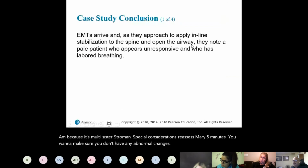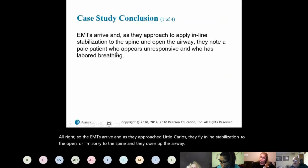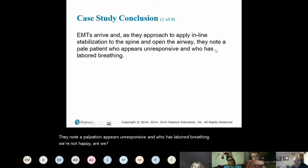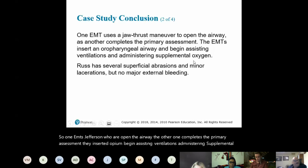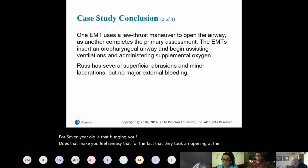All right, so the EMTs arrive, and as they approach little Carlos, they apply inline stabilization to the spine, and they open up the airway. They note a pale patient who appears unresponsive and who has labored breathing. One EMT uses the jaw thrust maneuver to open the airway. The other one completes the primary assessment. They insert an OPA and begin assisting ventilation, administering supplemental oxygen. For a 7-year-old, does that make you feel uneasy, that they took an OPA and you have to bag them?